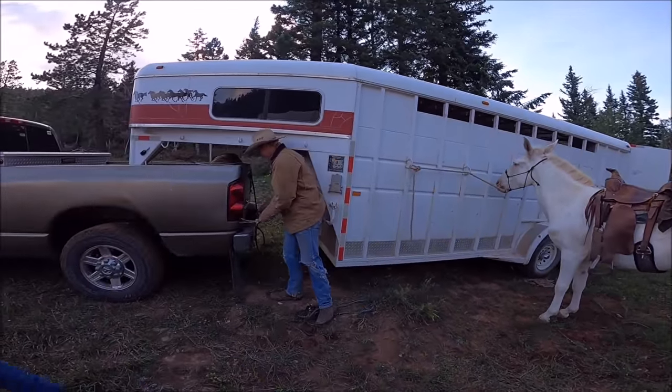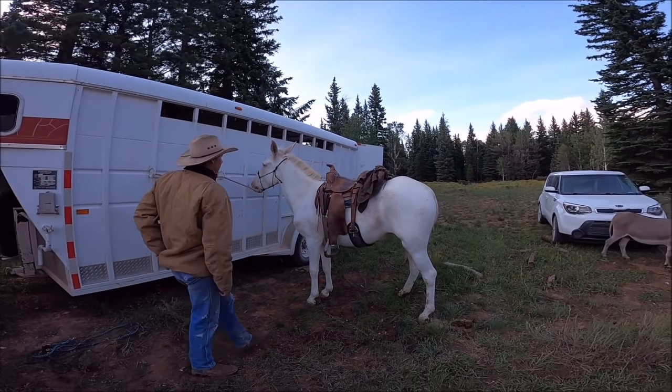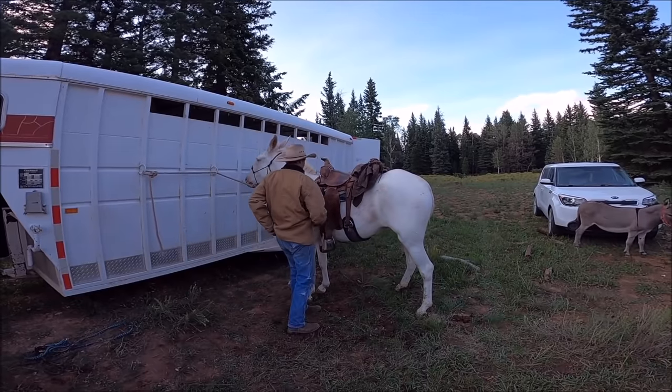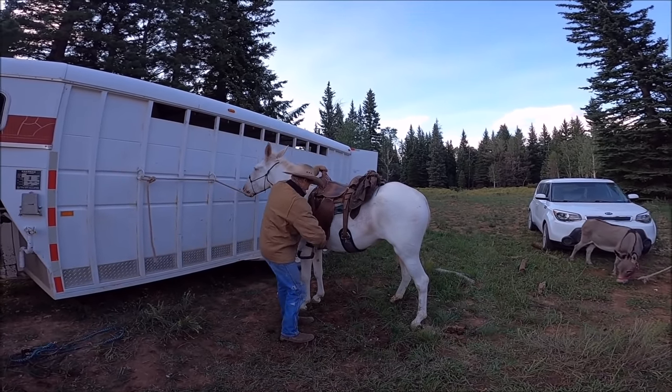Sam is going to ride this mule that's never been ridden, so we got it hooked up to the trailer. I don't know where it can really go. It can't really go anywhere. It could probably buck, but I don't think it can do anything.